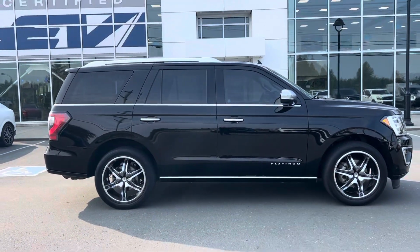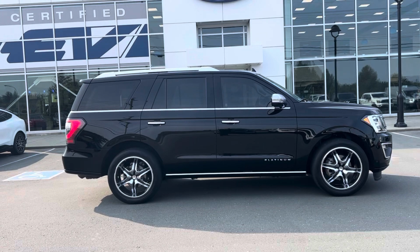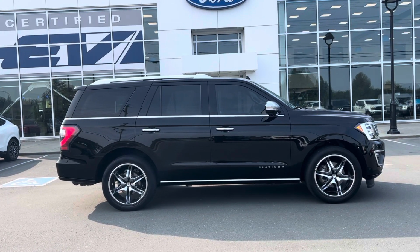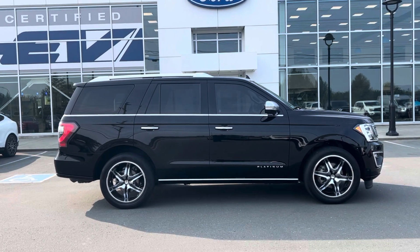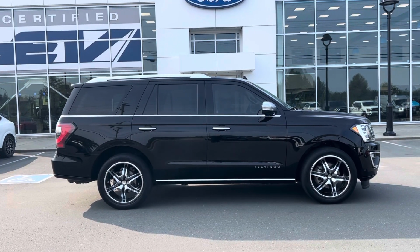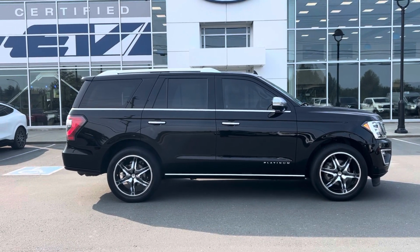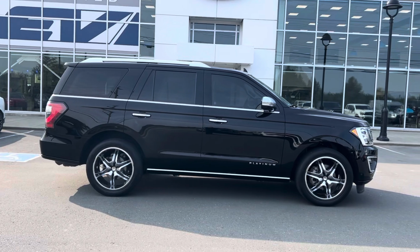So you can see it's also got some nice tint. He did like his tint. I'm not sure if that's passable for BC for legal tint. I really don't know. In this area, we kind of get away with it, but depends on where you're at. You might have to get it removed, but it does look good, that's for sure.